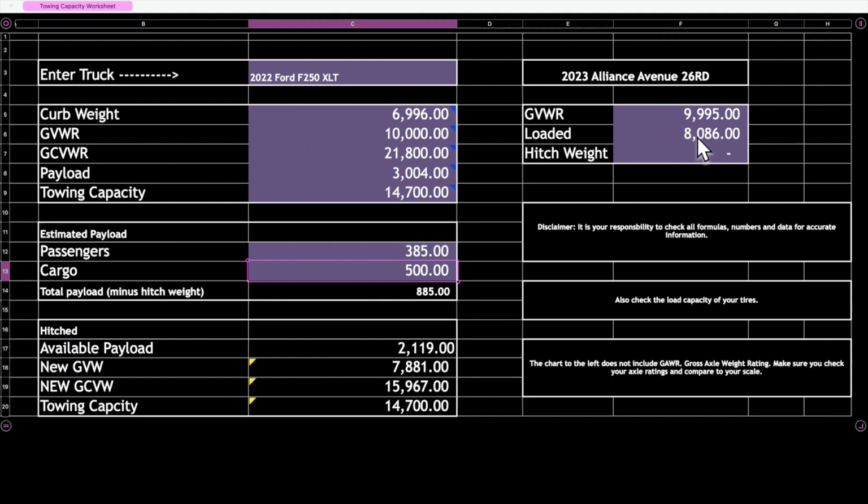I'm going to use this number, which was on the trailer that we just reviewed. Now I'm going to use 19% because let's just say worst case scenario. So this is going to be 1,537 pounds. So that's 19% of 8,086 pounds. Okay. So all in, this is the perfect truck because I don't think that this trailer would really get this truck over its payload because there's a lot of things that you can do.